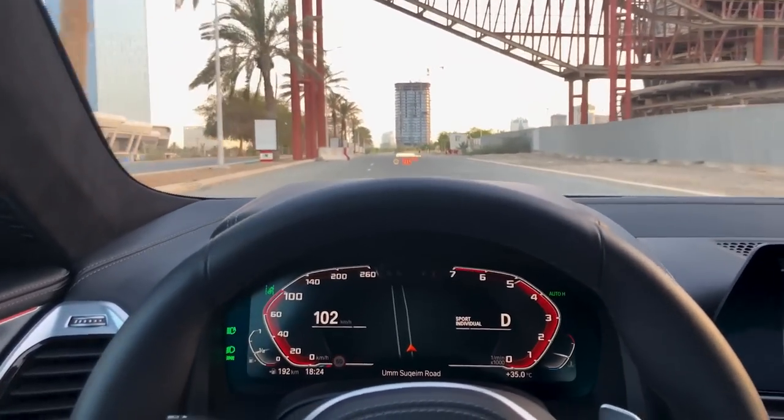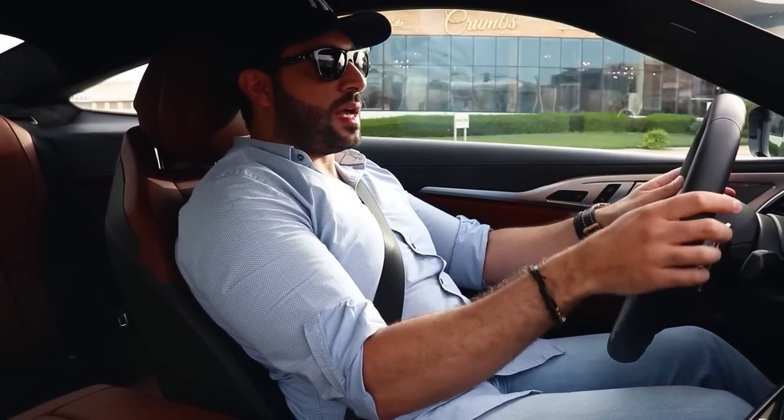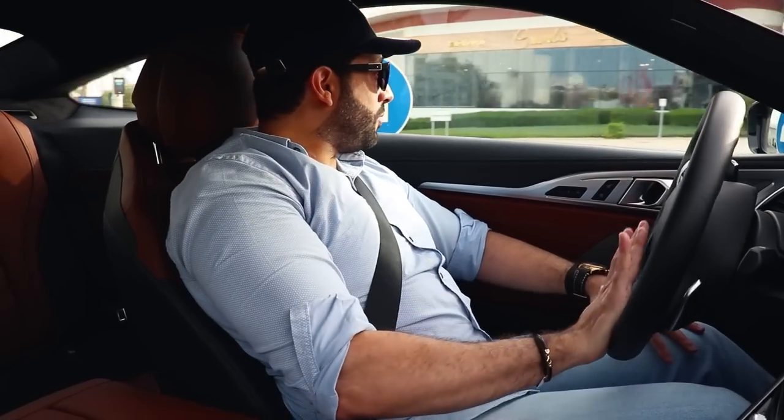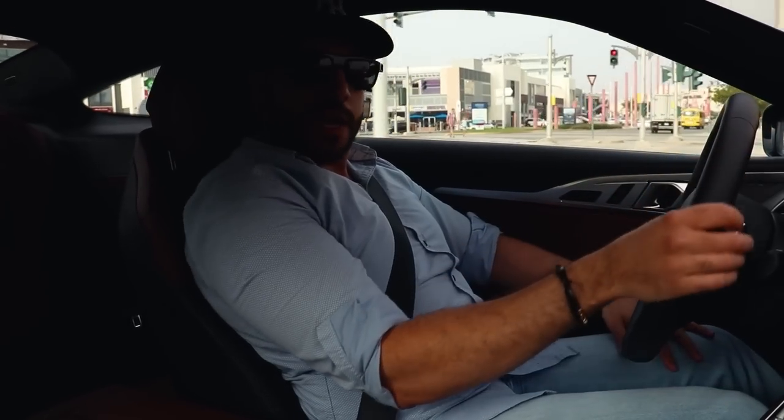So turbo lag is almost non-existent because of the shape of that engine layout, the V shape. They put the turbos inside and they're so close, basically. Which is great stuff because we all appreciate no lag, basically.